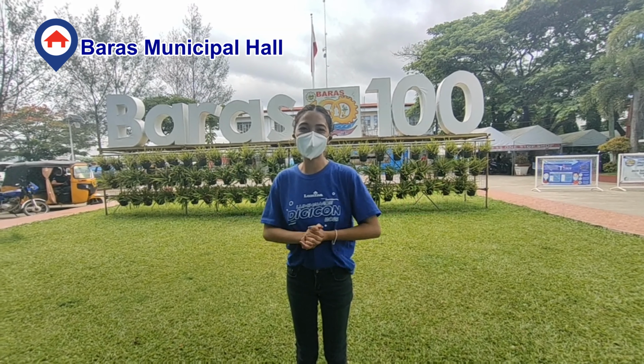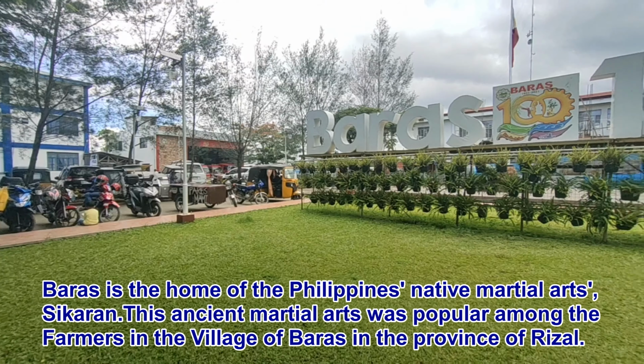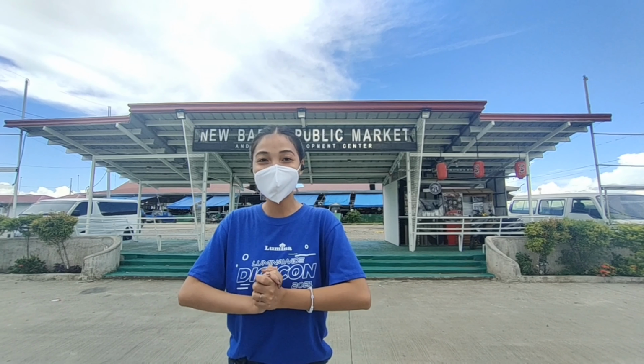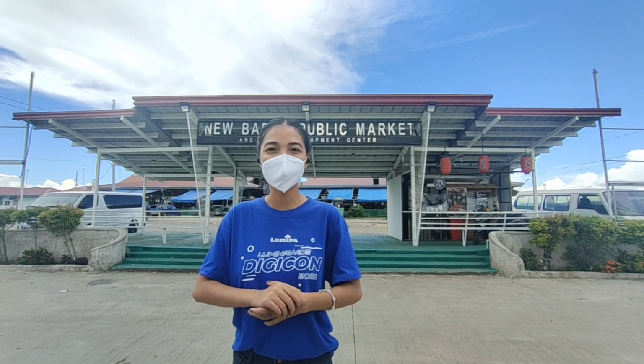So for our first stop, andito tayo ngayon sa Baras Municipal Hall. It's 5 to 10 minutes away lang from Lumina Baras. So for everyone who's asking, very accessible na talaga ang Baras.